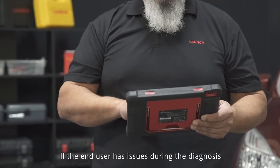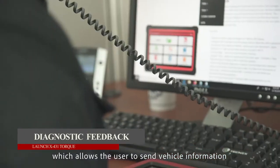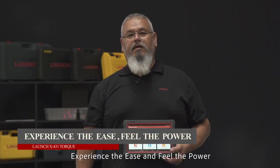If the end user has an issue during diagnosis, there is a diagnostic feedback feature which allows the user to send vehicle information to Launch engineers for them to review vehicle data or a communication issue. Experience the ease and feel the power.